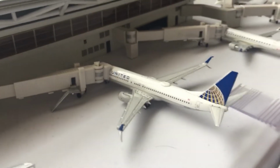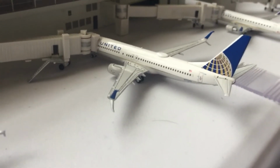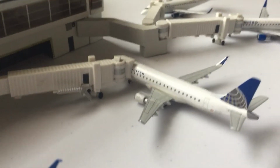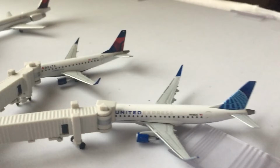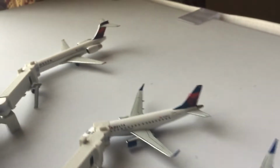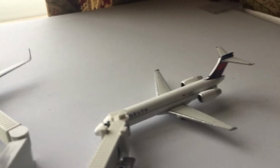The United 737-800 in the Continental Globe will be going to Washington Dulles. The UA E175 in the United Express will be going to Chicago O'Hare. And the Evo Blue United Express E175 will be going to Newark. The Delta Connection E170 will be going to New York JFK. Delta 717 going to Detroit.